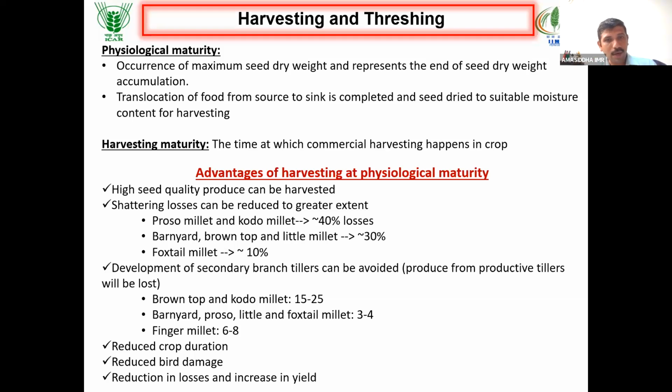Even though the primary, secondary and tertiary tillers have matured and set their grain, they will not go for harvesting. They will wait for the side branches to mature, and only then go for harvesting. By that time, the grains in the main tillers' panicles will have shattered, or birds would have eaten those grains. Such losses should be avoided in millets. Then only good yield can be expected in all the farmers' fields. We have to ensure that, and educate the farmers regarding this.